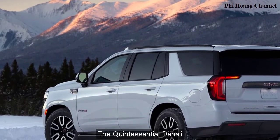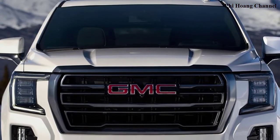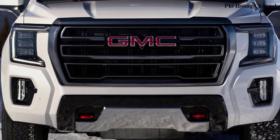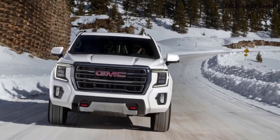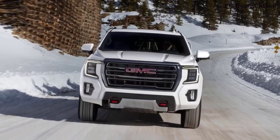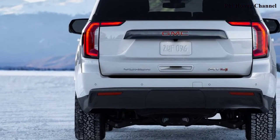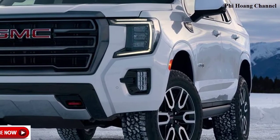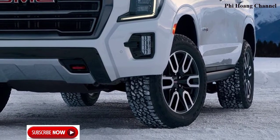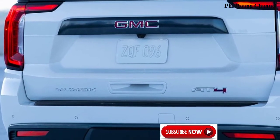The Quintessential Denali. The 2021 GMC Yukon Denali debuts a more confident stance and improved proportions enabled by its longer wheelbase and new chassis. As bold as the new exterior design is, the biggest stories are found inside the new Yukon. Denali, GMC's premium luxury sub-brand, has driven much of the brand's consistent growth in recent years by adding an elevated level of design and premium craftsmanship.